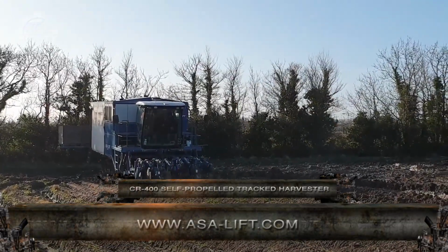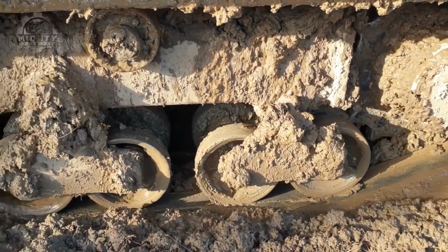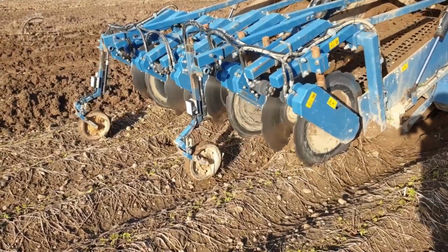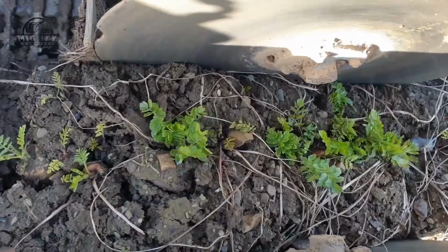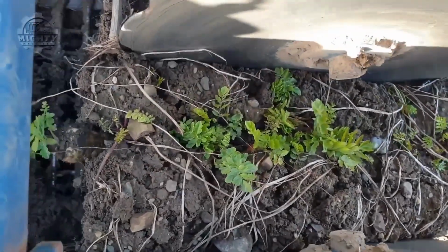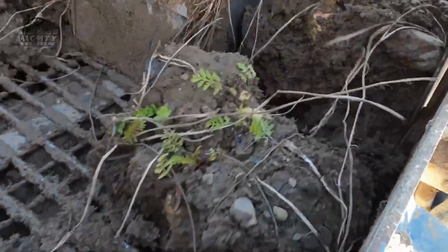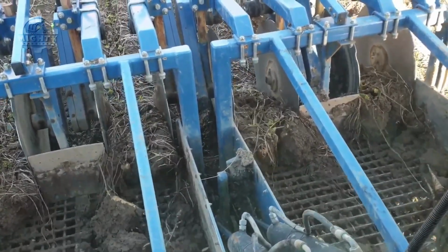Who said only the field of construction needs heavy machines? Even the farm fields need them too. Introducing the CR400 self-propelled tracked harvester, a machine designed to harvest root vegetables like parsnips in a very efficient way. This harvester has a tracked design which allows farmers to easily navigate even the most challenging terrains like mud and loose soil. It also has the capacity to loosen and remove soil from the harvest to make the cleaning process easier.